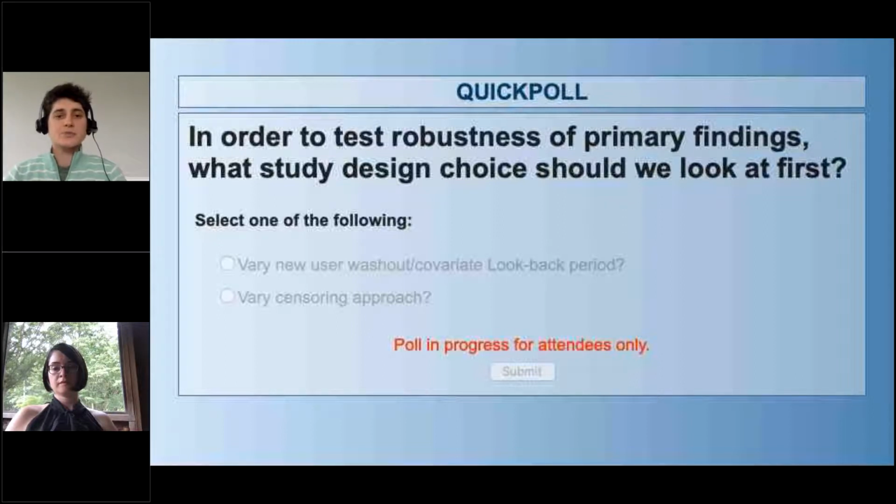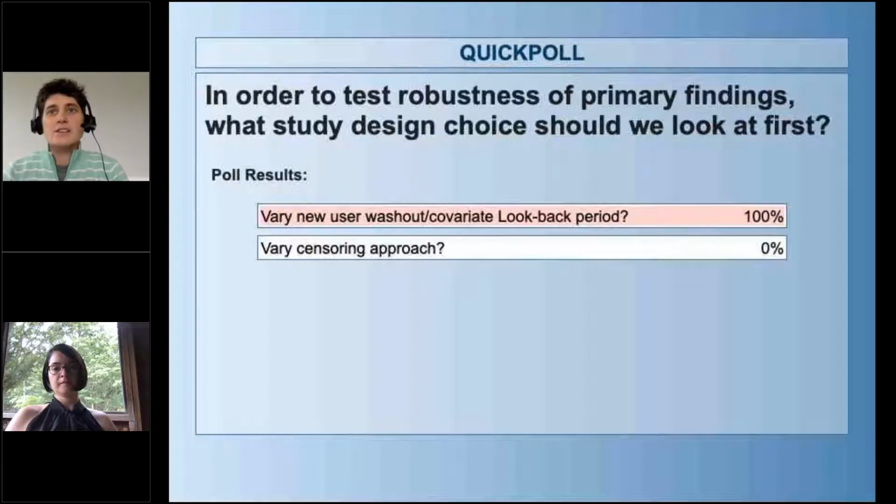One thing we wanted to do is start with these two first, because our main comparator is GLP-1s, and so we're testing the robustness of the primary findings with that particular comparator. We will definitely move on to the other comparator, DPP-4s, later. I think just logistically and logically, it makes sense to test these two options first. So I'm going to let you vote. And it looks like everyone wants to vary the new user washout covariate lookback period. So we are going to jump there.